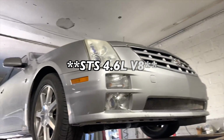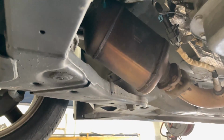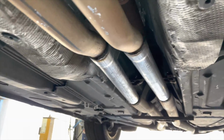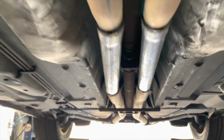2006 Cadillac STS V6. What we got done on it? Factory converters, right there. Weird converters on this one. They're square. And there. Then we did a mid resonator delete. So basically it is true dual all the way back, 2 1/4.